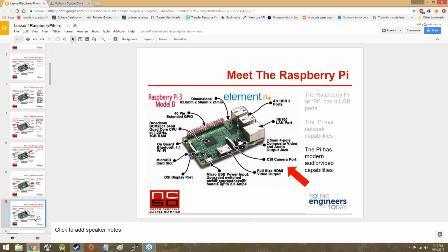It's also got modern audio/video capability. So it's got a 3.5 millimeter jack, and it's also got an HDMI output. Now the HDMI is generally just going to be video. However, HDMI itself is an audio and video protocol. So I haven't tested it. It might actually be possible to send sound out through the HDMI on the Raspberry Pi, but I'm not making any promises here, so I'm not going to say one way or the other. But it does have a 3.5 millimeter jack for external speakers or something like that as well.